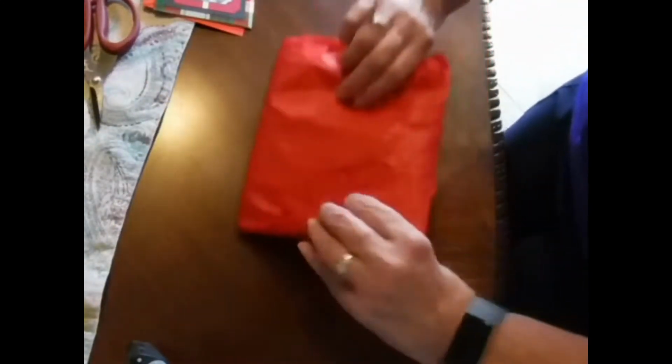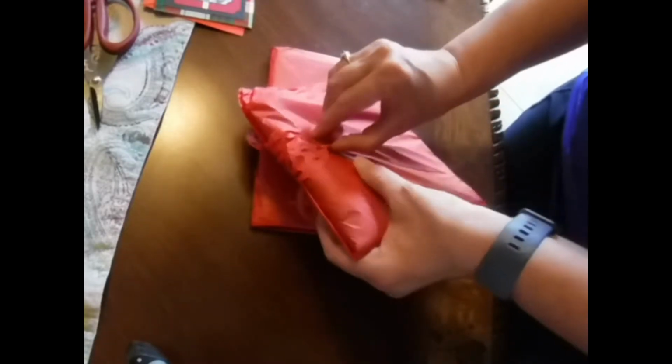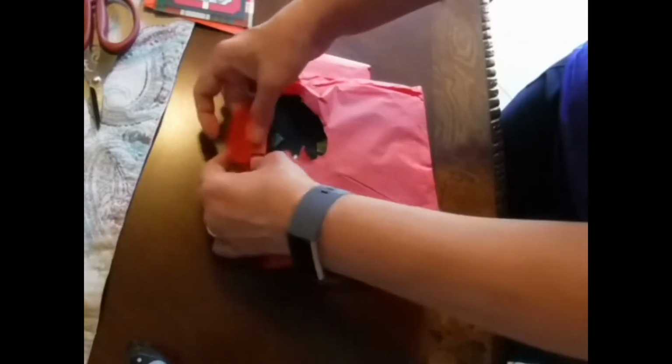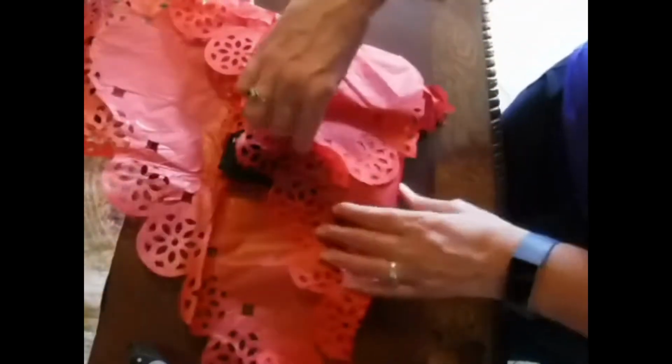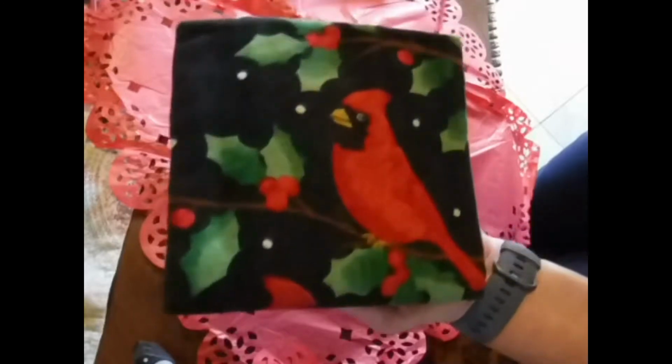And the winnings. Oh, she's got it so pretty. I just hate to tear. Miss Corn, thank you. She wraps so beautifully. Such a talent. Oh, look at this. Beautiful red cardinal bird in the holly and the berries. Oh, how beautiful this is. Oh, I'm going to display this so nicely in my home. Thank you.